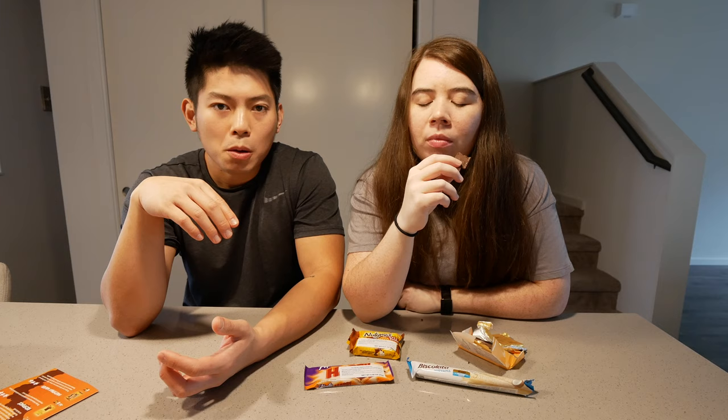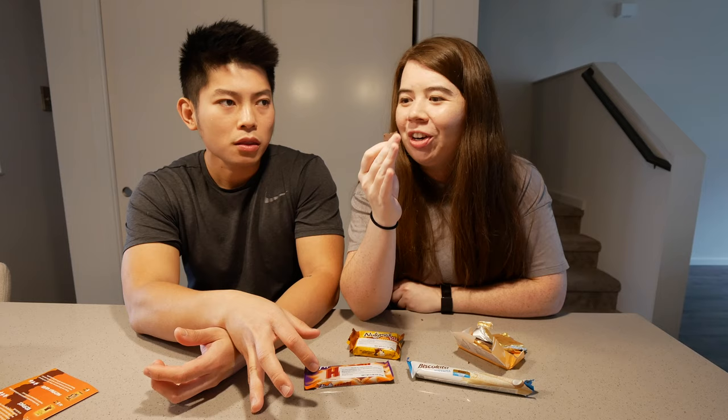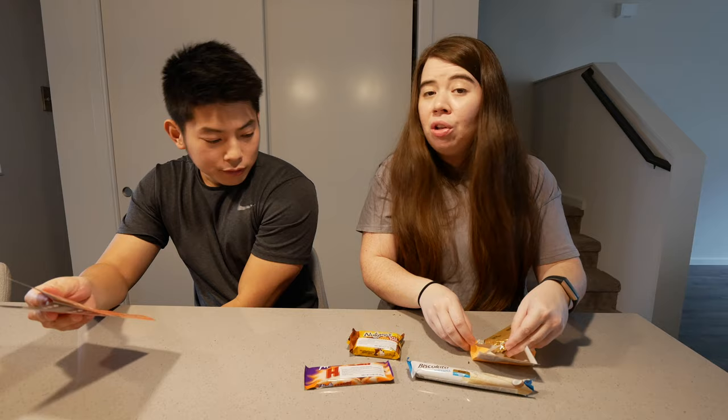Mmm, interesting. The flavor doesn't come till a lot after. It just tastes like a crunchy chocolate. It's good though, it's good chocolate. Very milky, creamy.